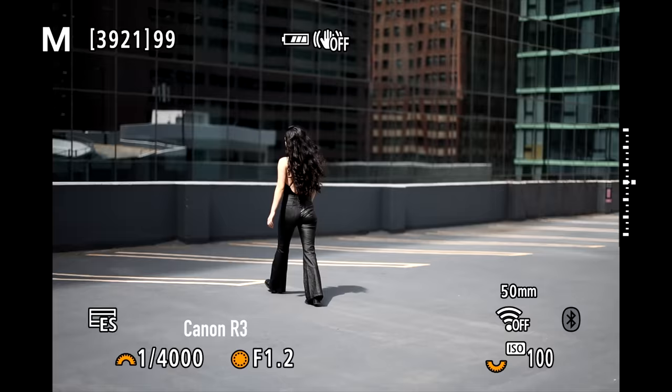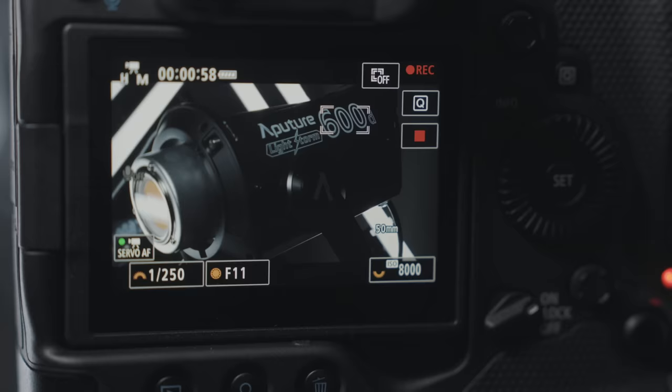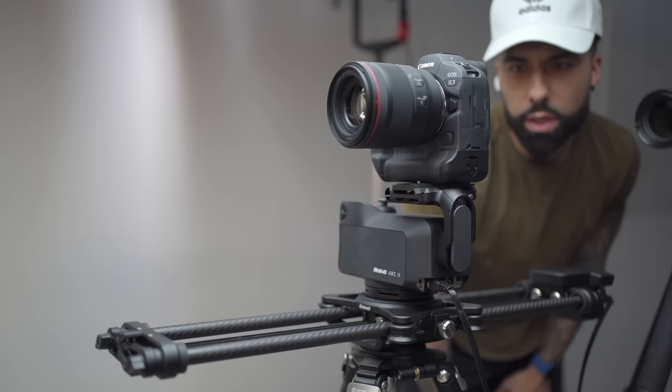The R3 subject detection is also very advanced. The autofocus sizes up the subject and it's always adjusting the box relative to the size of the subject in the viewfinder. It's really cool. Wait till you see how this camera performed when I tested it in video AF.